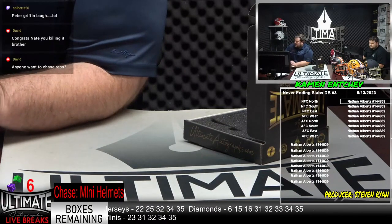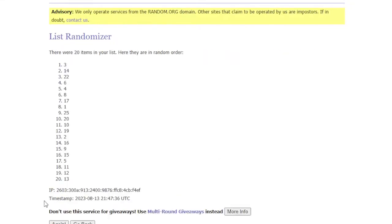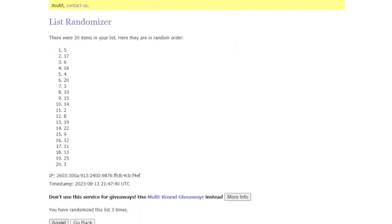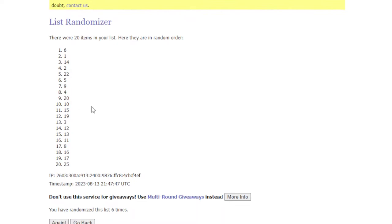Six times coming up here for our top 2 slab numbers. This is the double that's all Nathan here. These are going to go pretty quickly, Steven, looks like. So let's do 6 and 1 in the slab. 6 and 1.